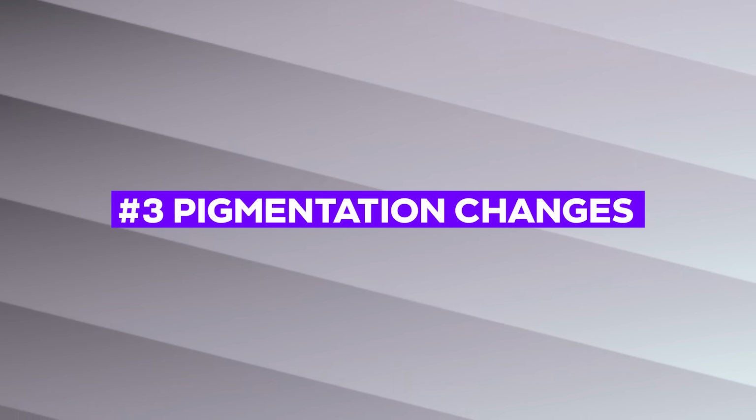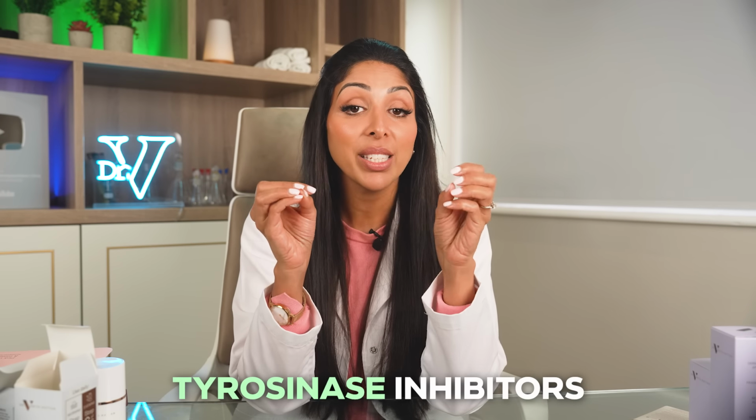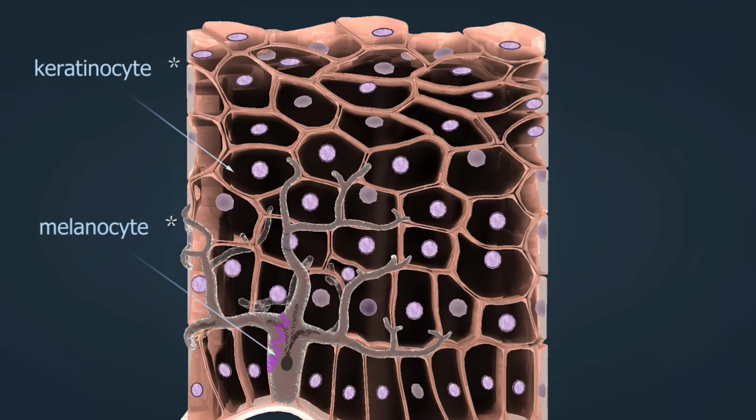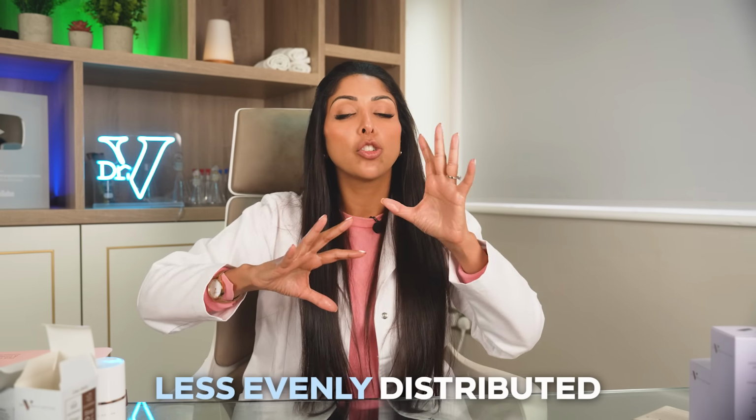Next are pigmentation changes. In your 30s, dark spots and uneven pigmentation may appear due to sun exposure or hormonal changes. Daily use of your SPF 50 and tyrosinase inhibitors can keep these issues at bay. So in your 40s, hyperpigmentation becomes more stubborn and more widespread, affecting up to 60% of women. The reason is the melanocytes, the cells responsible for producing the pigment melanin, become less evenly distributed with age. So if they start to clump in one area more than another area, you tend to get age spots. And this is what you see on the surface.